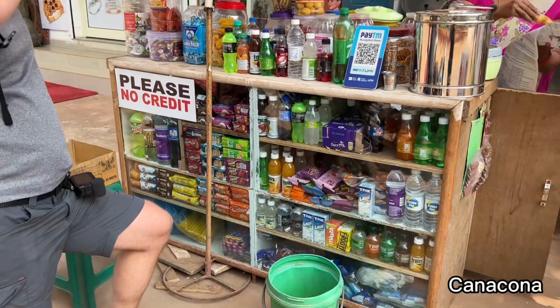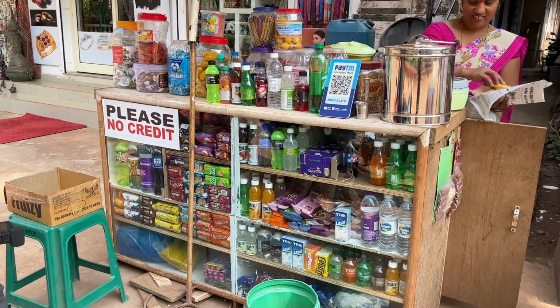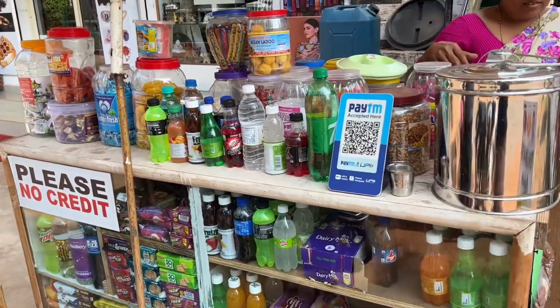We're back here for breakfast. Samosas. The lady is packing our samosas to take away. We can eat them in our accommodation. Super delicious samosas.